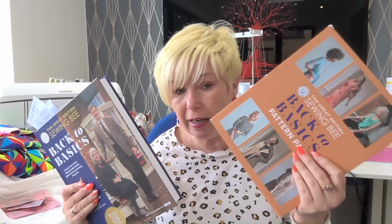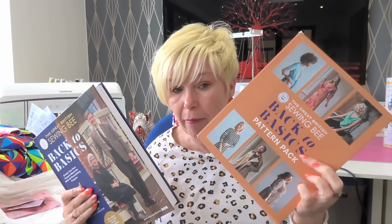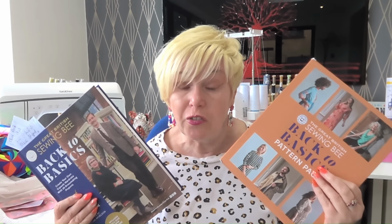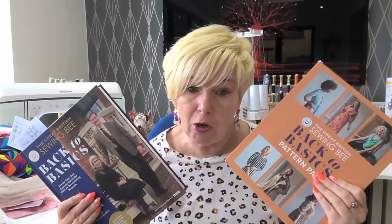So you get the book and you get all the patterns, a pattern pack that you can trace out. Me and tracing do not go together. If you've been here a while, you'll know it's one of my pet hates. So that was a little bit of a stumbling block, and I thought, no, if I like the patterns, I will do it. However, just let me show you.